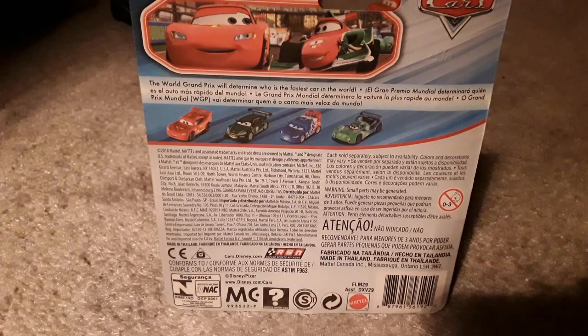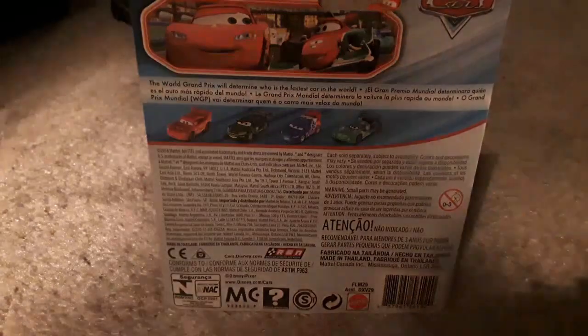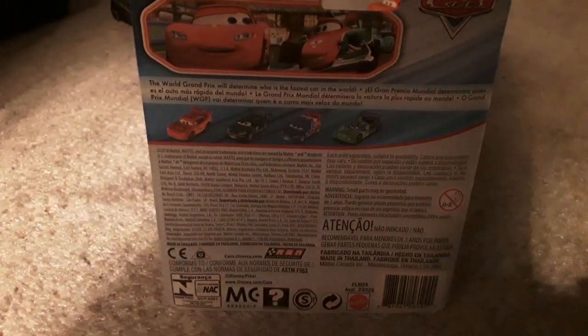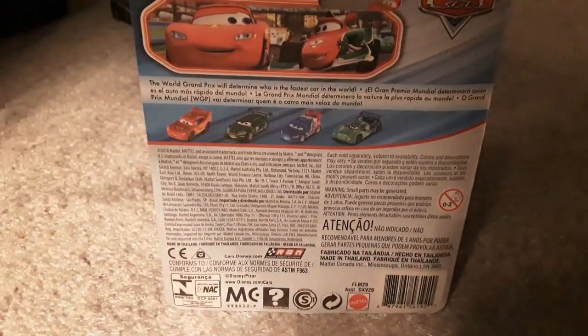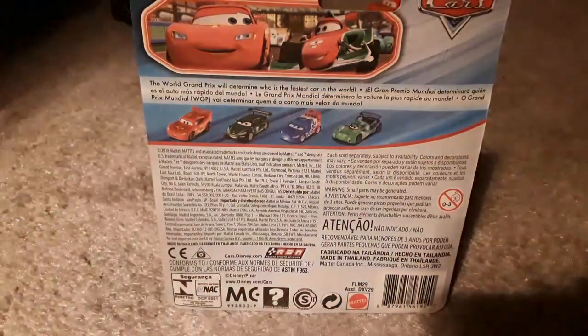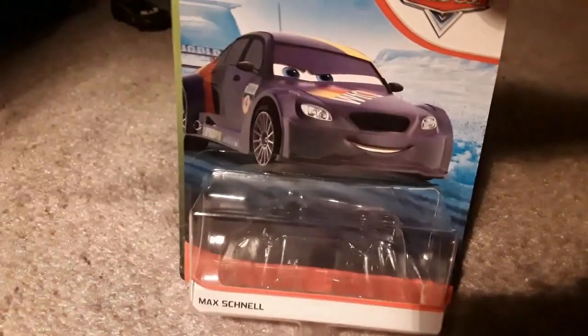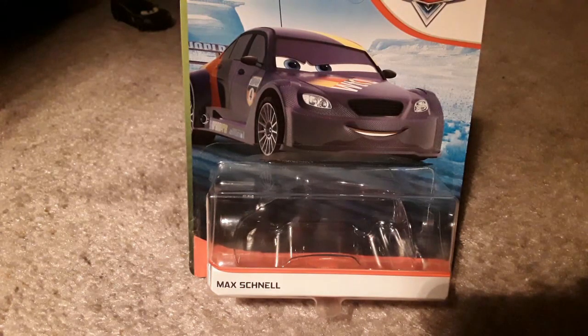And after this, I just need to get Nigel Gearsley, Shu Todoroki, Jeff Gorvette, Carla Veloso, Miguel Camino, and Rip Kluchkineski, or Kluchgonski, however you want to pronounce his name. So I'm basically about halfway through getting all the World Grand Prix racers. I'm definitely looking forward to getting the rest, because then I'll have all 11. I already got all the Radiator Springs Townies, now I want to get all the World Grand Prix racers, so I'll basically have two full collections of Cars diecasts.